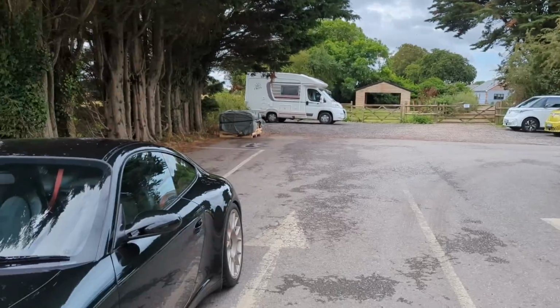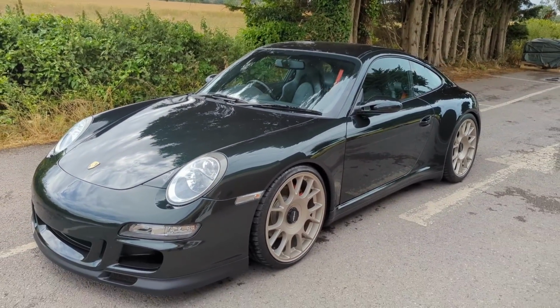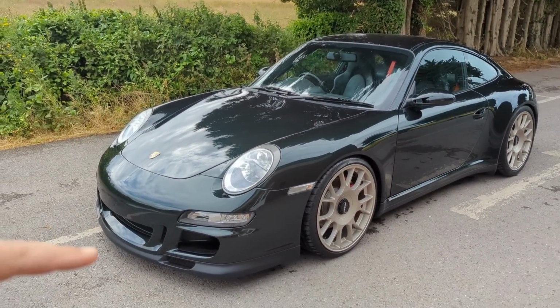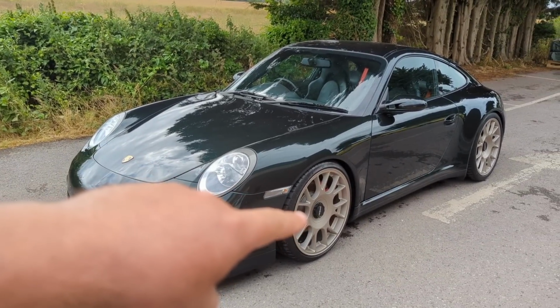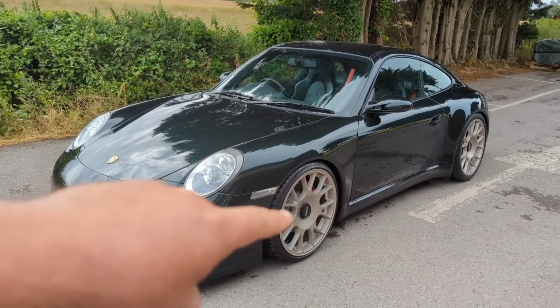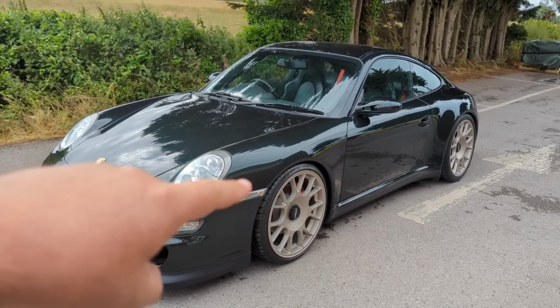So yeah, I think it looks great. Obviously the sun isn't out today, so the car looks very, very subtle in its shade of green. So if we go, you've got the aero front bumper, genuine aero front bumper, Rotiform Tough R alloy wheels, 20-inch alloy wheels, which I had painted in Wiser Gold satin.